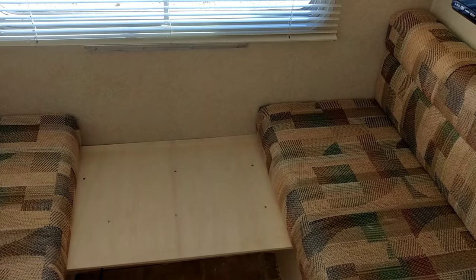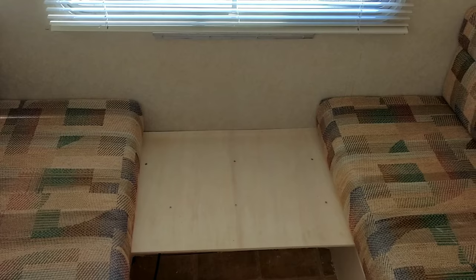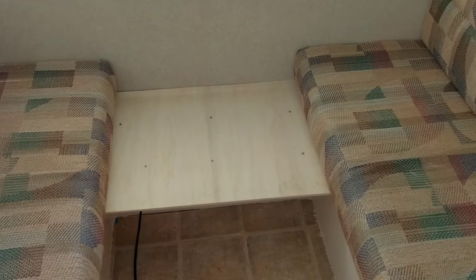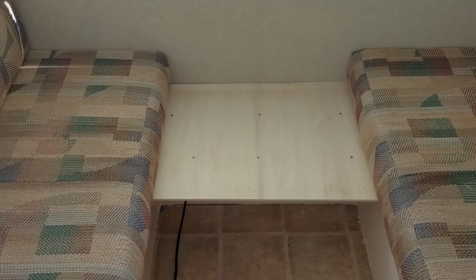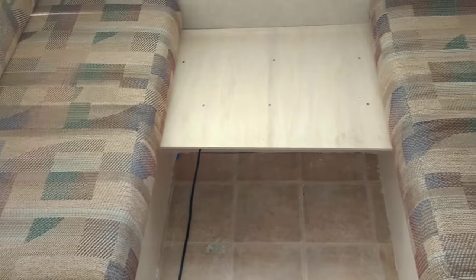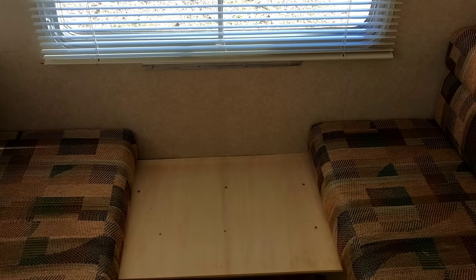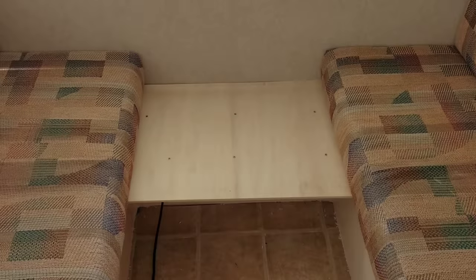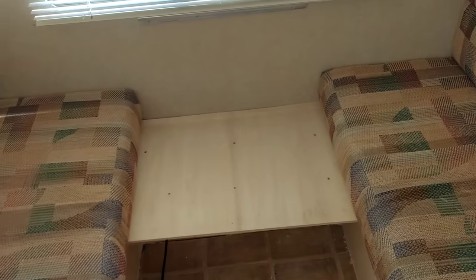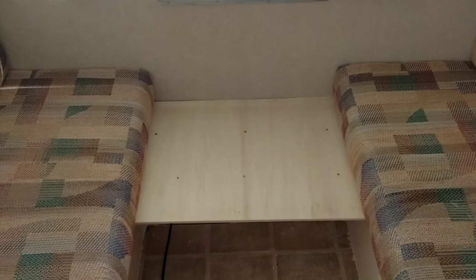And over here, we added something else too. We took out the table, though we still have it and we're still gonna use it. We wanted another option to expand the seating in here, since it's going to be four of us living in here. So put this board in there, and we're going to have another cushion that goes across the back, and then another cushion that sits on that board, and we're just going to turn this into a lounge area so that the kids can sit and watch TV over here in this area too.